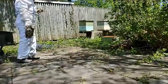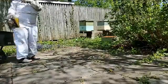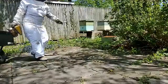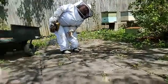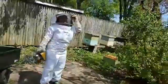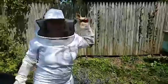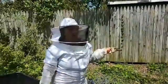We were in here a couple weeks ago, and I kept a notebook of what we did. This first hive from last winter, I don't even know if I'm on shot. Am I even on the camera? There you are. Okay. This first hive from last winter died. It didn't winter over. We had a very warm February, and they were all alive going into January.